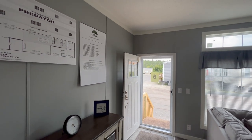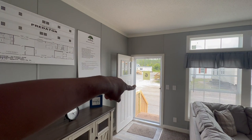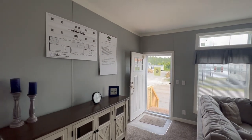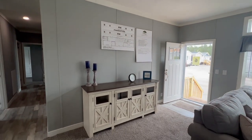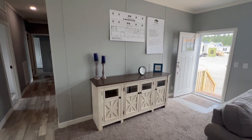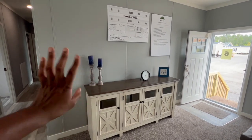I love these storm doors. I like the fact that you can leave this door open and leave this door closed. That way you can get additional natural light into your house. All right, so right here you have an entry table. Plenty of space for an entry table right there. But this is how they would have it set up and decorated, but you can decorate it any way that you want.